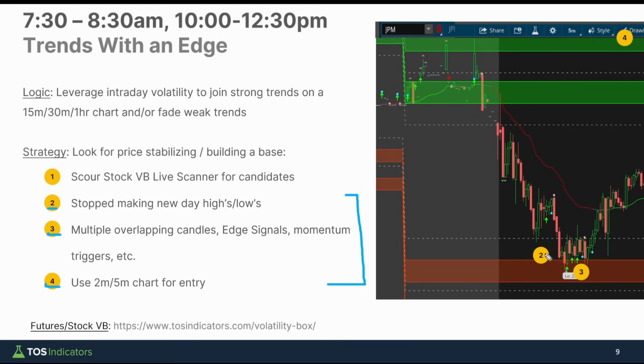The first step is we'd like to see that we've stopped making new day lows or new day highs. So you'll notice here hiding behind this number 3 is the chart bubble. If you continue to keep seeing that chart bubble form as we keep making lower lows, that's not good yet. Price is still continuing to make lower lows. There's still sellers hanging around, or if we keep ripping to new highs, there's still buyers hanging around. We don't want to see that. Instead, we want to see a lot of overlapping candles, something that looks more like this.